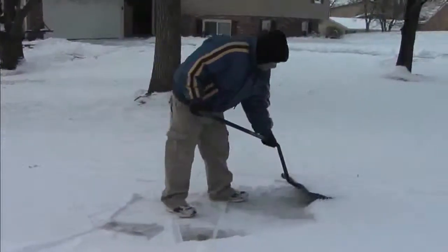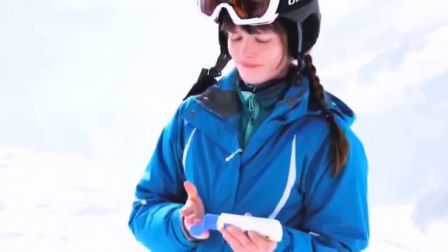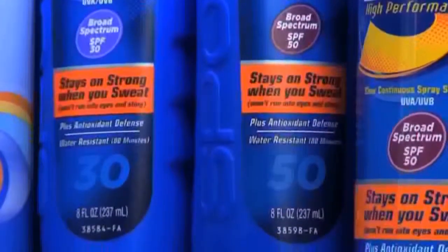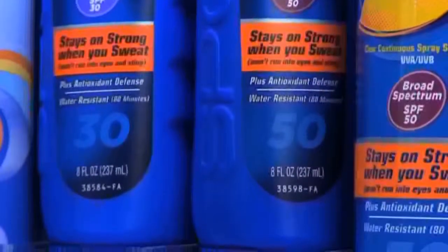Which is why you see skiers wearing goggles all the time, and they have chapstick on and they put lotion on. So it's a time to be especially careful in the winter when there's snow on the ground. I would definitely have sunscreen on in the winter, especially if there is snow on the ground, because it just reflects that you're getting twice as much as you would normally get.